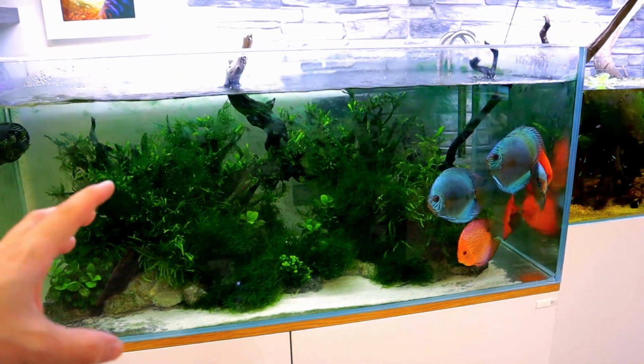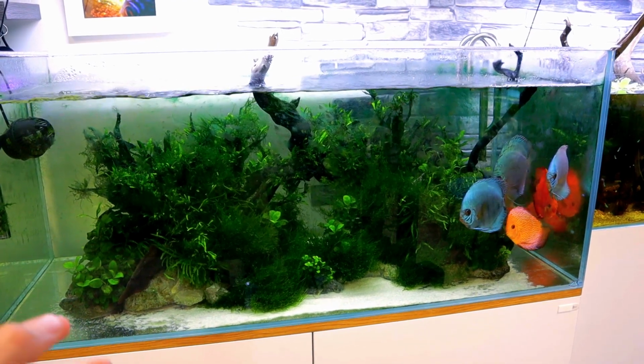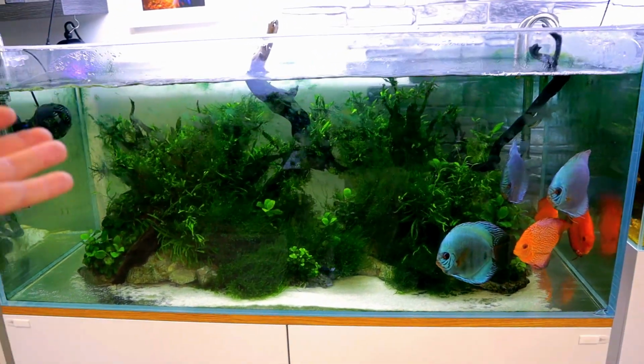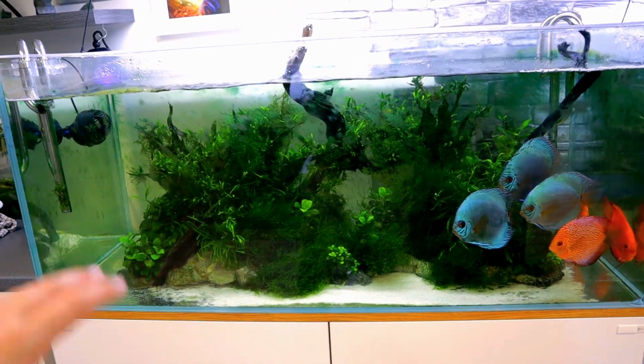I think I'm going to do it as a series like I normally do, because it just means we don't have to rush it, and also we get those after shots later on. Let's face it, the tank doesn't look at its prime until about 2 or 3 months after you've planted it all and it's settled in. Discus are the hardest to keep in terms of planted tanks, but I've got to have that, haven't I? I've got to have the easy and the hardest as well, and I really want to succeed, so I can't give up.